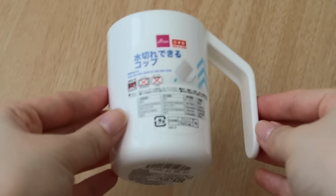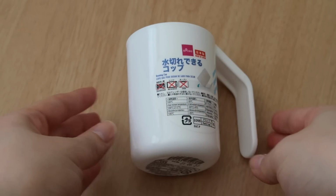Oh, this is so weird that I left these two till the end because they're both cups. This cup is actually for our bathroom because we've been using the same cup for a really long time.